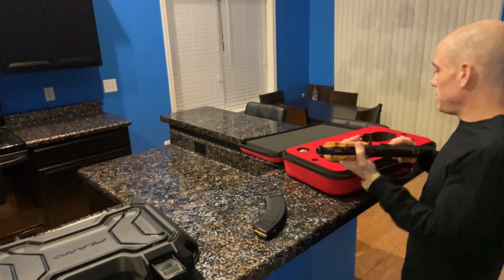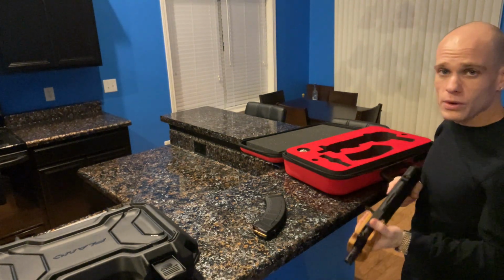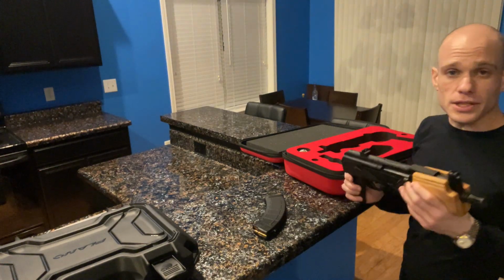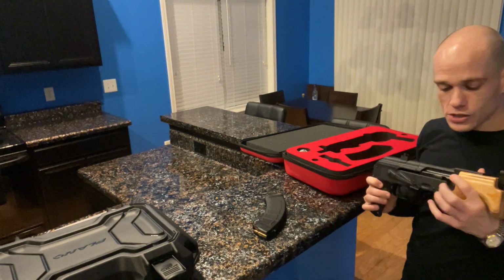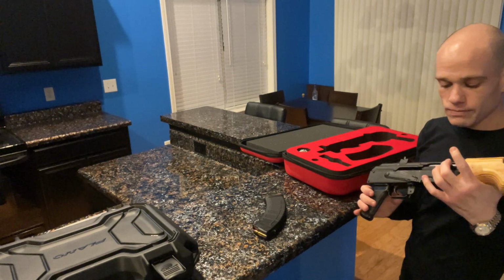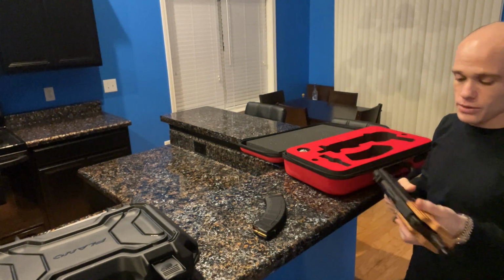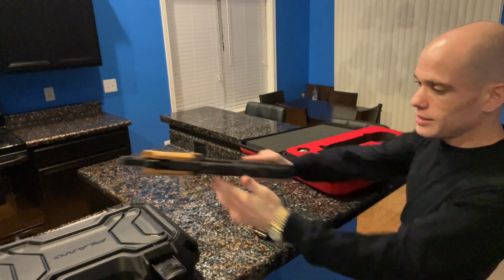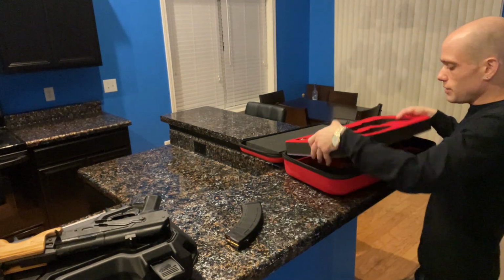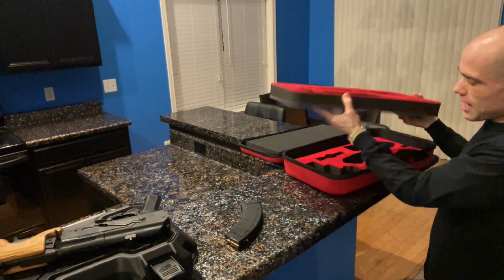Not a big deal though, because the case is a lot more easily replaced than the parts on the gun. And putting additional stress on the charging handle and the bolt carrier group is not something I want to do if you don't have to. Especially in getting into the habit of doing that on a regular basis. Not a good idea.